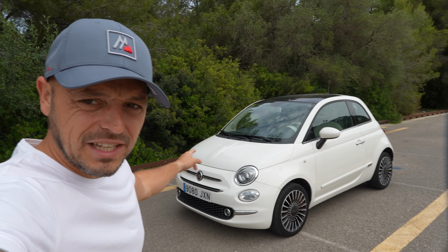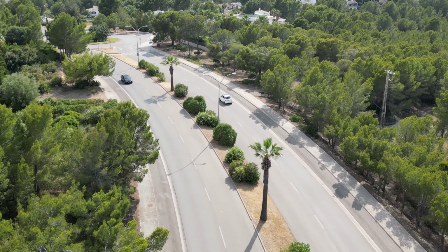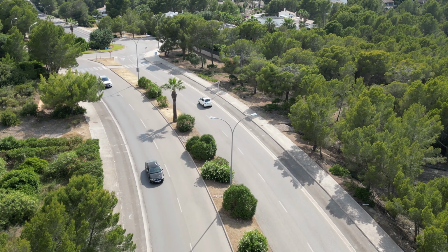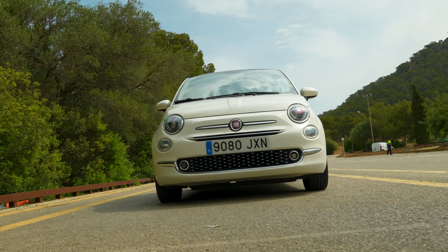Today we're going to be driving this Fiat 500 1.2S. We're going to dive into the history and the heritage of the 500 and at the same time explore the pros and cons if you buy one of these little Fiat 500s. The Fiat 500 has been an automotive icon for decades, and the later models of the Fiat 500 are a true testament to the enduring legacy that Fiat has put down by creating this vehicle.